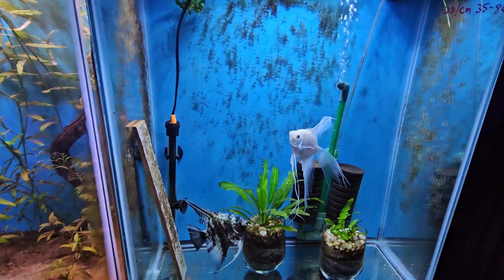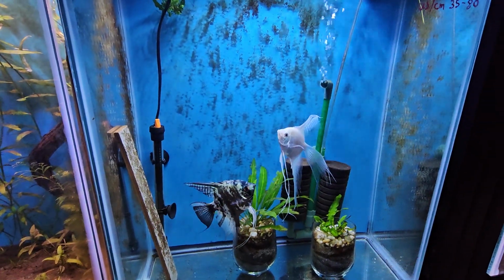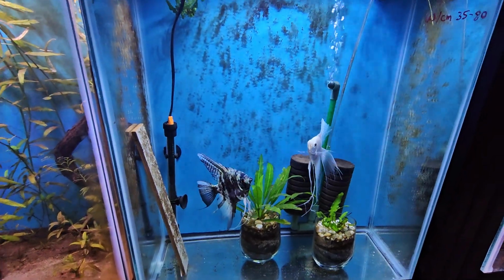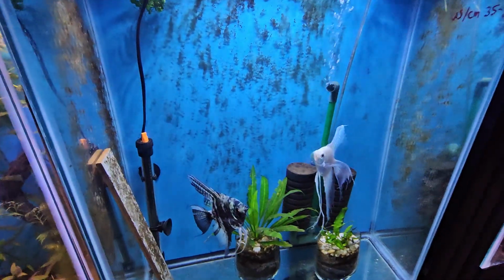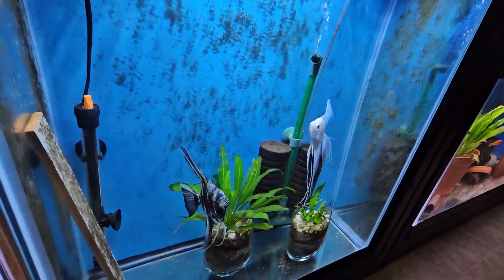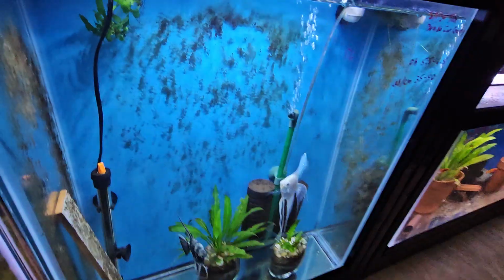This time, if they're not taking care of it, if I know that they're not, I'm just going to pull the eggs and put them in my shrimp tank, and the shrimp should be able to take care of them. They'll take care of the fungus and everything like that in there.